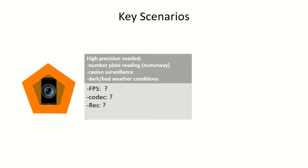Now think on a motorway, a camera doing number plate reading, or an area like a casino or a bank, where you want to monitor everything without overlooking a single frame, or maybe an area with dark, bad weather conditions. So there, frames per second need to be pretty high. I would say don't go under 25. Codecs, if you can go with MJPEG, that captures every single frame.